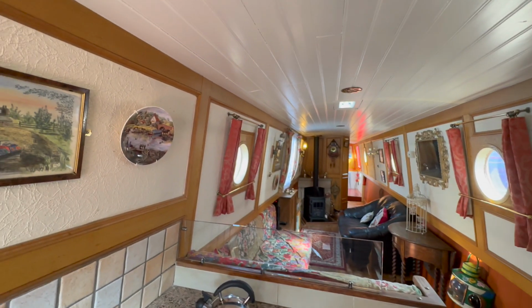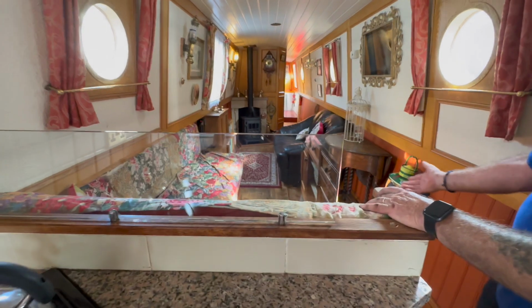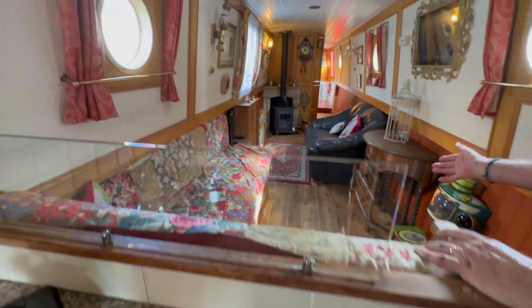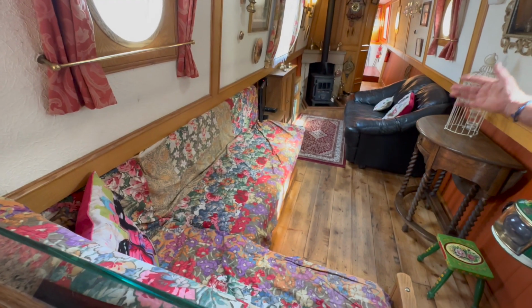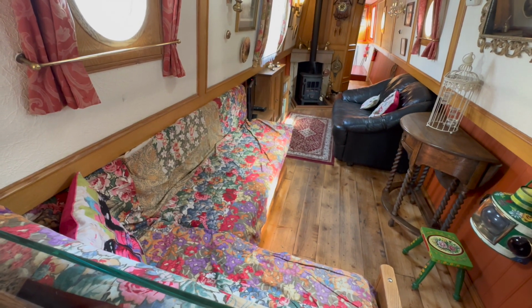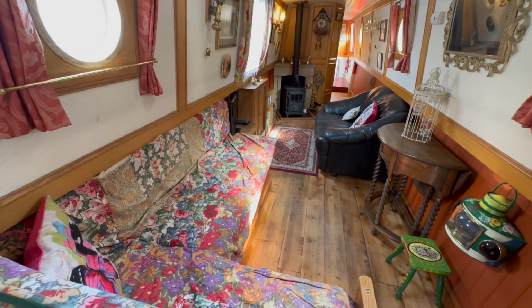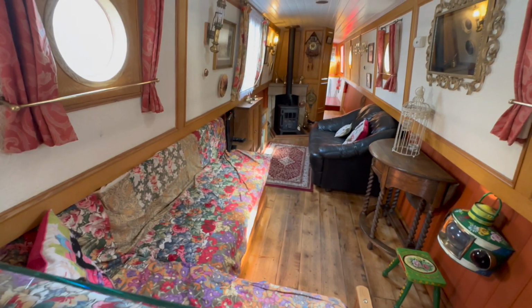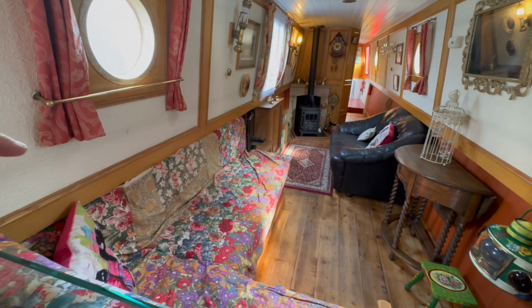We like the open space. It's a bit like this dinette. This makes into a double bed. It's very simple to make this into a fixed bedroom for anybody who wished to do that. But you're obviously going to lose that feel. Oh yeah, but this is a great social space. So if you've got friends on here, you've got plenty of room. It's a nice size sofa you've got here.